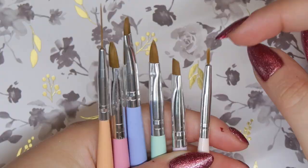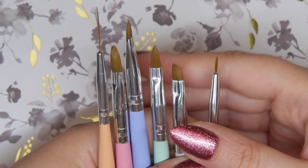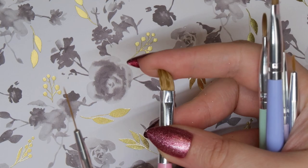This one is thick. If you were going to use it for hand painting lines, you would want to trim it down quite a bit. But that's not what I would use it for. Again, I would probably use this for blending out art inks. I really like brushes like this for that. And then we have this one, which is a little bit of a fatter, stiffer, round brush. You could probably use this for gel, but I think it might be a little bit too fat for that.